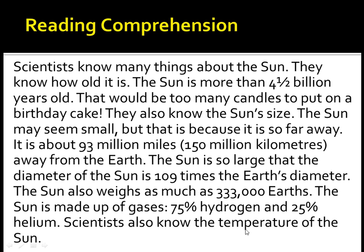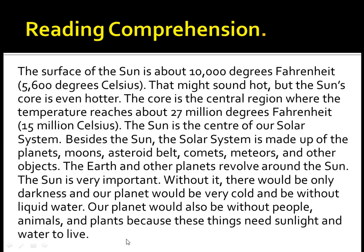Scientists also know the temperature of the sun. The surface of the sun is about 10,000 degrees Fahrenheit. That is 5,600 degrees. That might sound hot, but the sun's core is even hotter. The core is the central region where the temperature reaches about 27 million degrees Fahrenheit, that is almost 15 million Celsius. The sun is the center of our solar system.